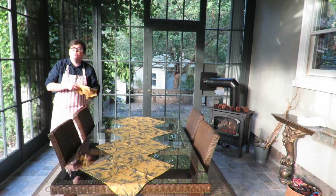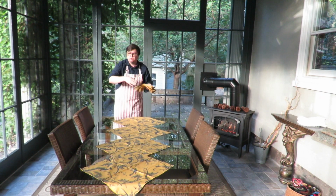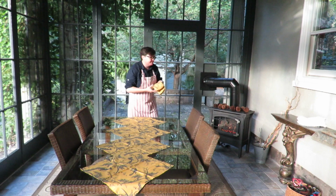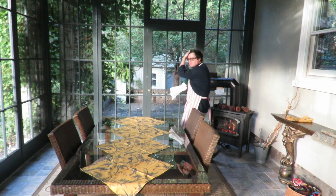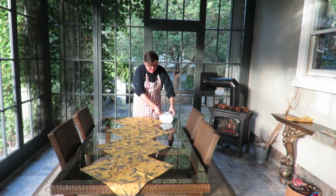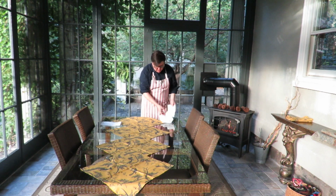Now, very important, don't use these as napkins now, because you've already used it as your table runner. Why would you do that? So choose a different linen napkin. For this occasion, I am going to use my bright white linen napkins, and I'm going to place them on the table. Now this is a very small, intimate dinner party we're having.